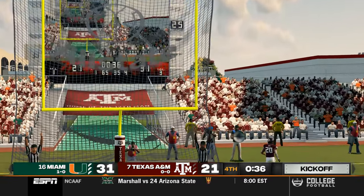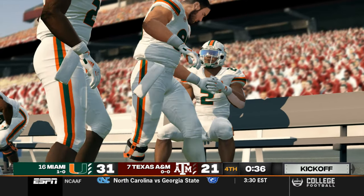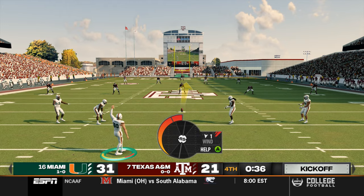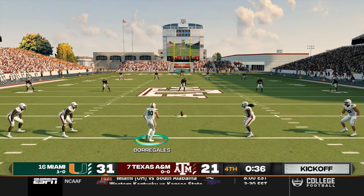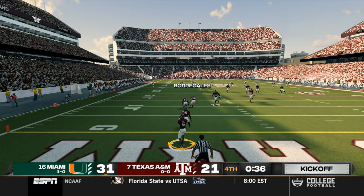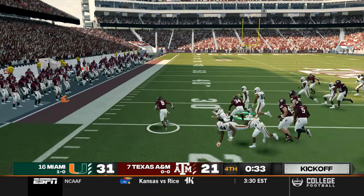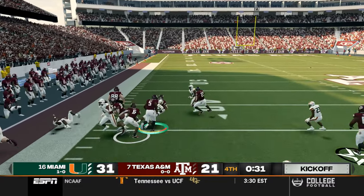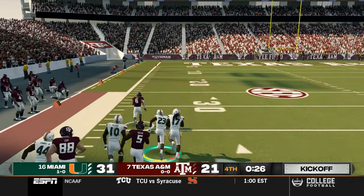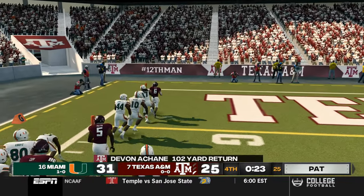And he converts the extra point. And it looks like they're ready for the kickoff. He really got a hold of that kick. He's to the 20. The 50. At the 30. To the 20. The 10. Touchdown, A&M.